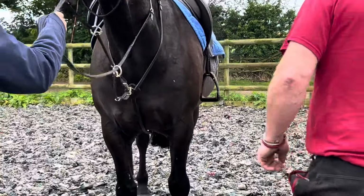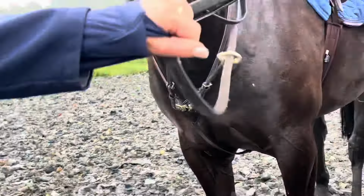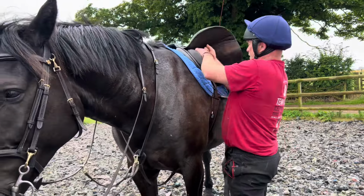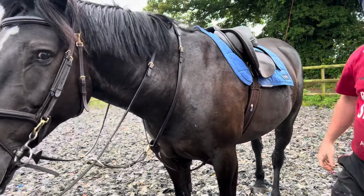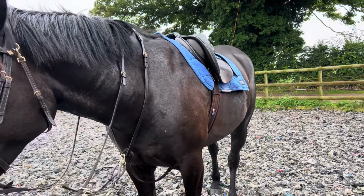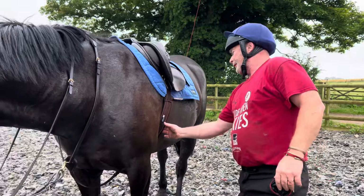Actually, because I was saying, you've got very strong legs, but you're not going to kick like, you know, Charlotte was saying the people get on, they just sort of kick him in the ribs. And then he does that back, and then they pull, and then he's like, I'll get away with it now. But that was good because you pushed him through it. You've got strong legs, and actually, you've got a better canter.